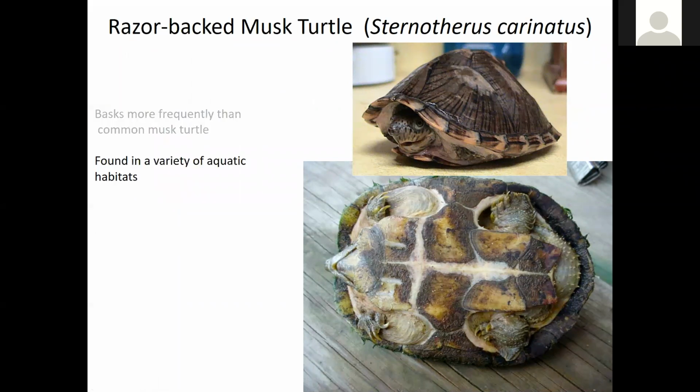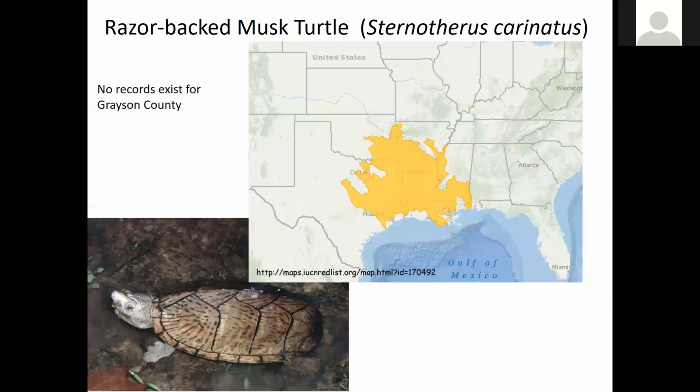Found in a variety of habitats, omnivorous. So you see, we're right on the edge of the range of this species. East of us, more common, west of us, not common. Now, there are no records for Grayson County for this species, but there's no reason they couldn't be at the refuge. And again, small turtle, oblong, tent-like shape to it, with a high keel right down the middle, unmistakable, razorback musk turtle. Even the name helps you remember what it looks like, razorback.